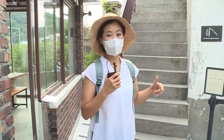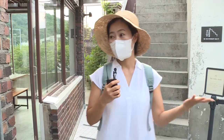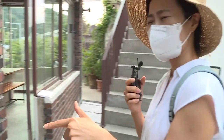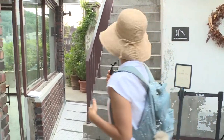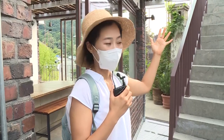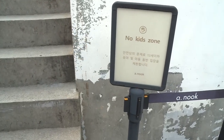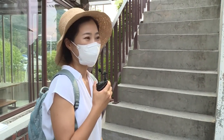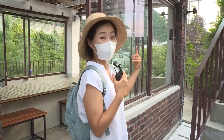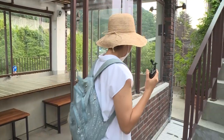Hey guys, this is outside of the Cafe Anu, and this is second floor, and there are many seats outside also, but I don't want to sit here in summer. And this is the way to go up to the rooftop, and there's a sign, no kitchen. Yeah, it looks definitely dangerous. And behind the stair, there is a ladies' room there. Okay, let's go up to the rooftop. Let's go.